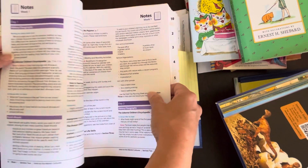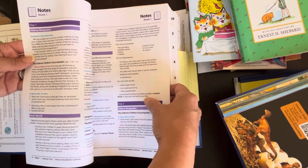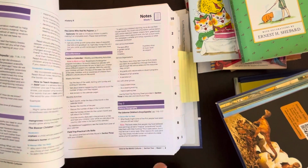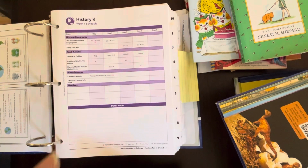Again, you say, what did Tyrannosaurus Rex eat? How do we know? But why isn't there a worksheet? I don't know. I really wish there was, because I feel like this would be a lot easier to implement, especially with charter schools and things like that.